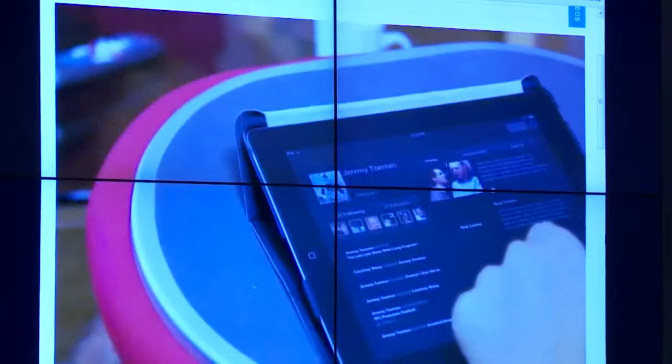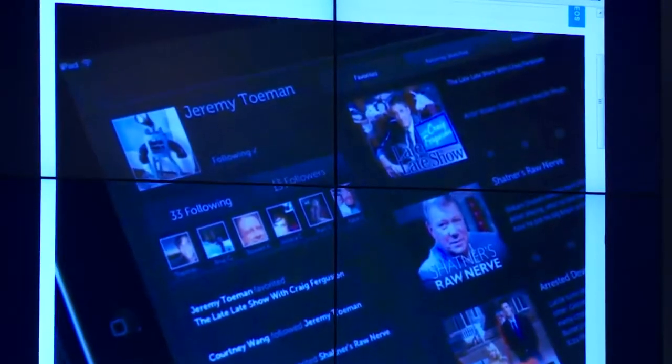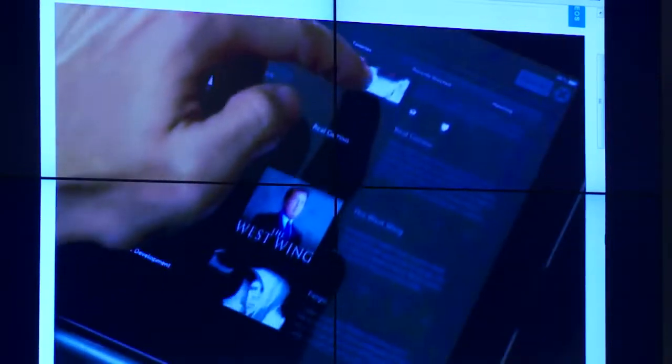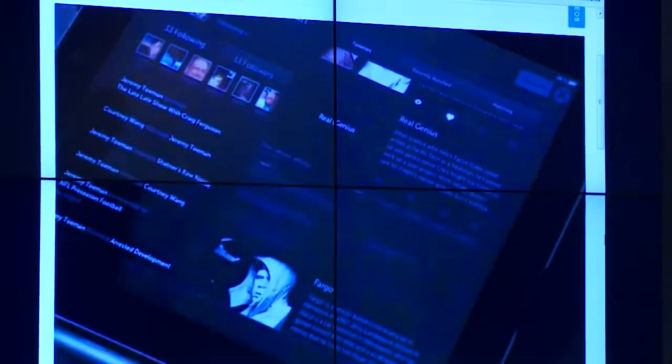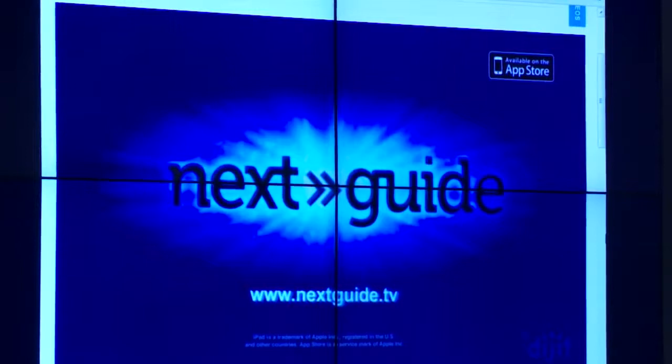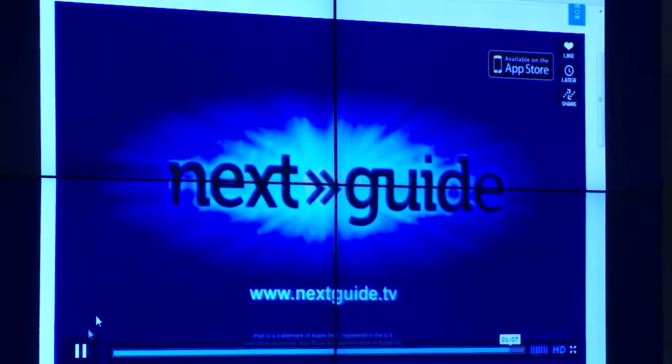Next Guide is also social. Ever try to remember that one show your buddy told you about the other day? The one with what's-her-name from that other show? Next Guide connects with Facebook and automatically sorts your friends' favorite shows and movies. Next Guide, the first hyper-personalized TV program guide with live TV and online listening designed entirely for the iPad.